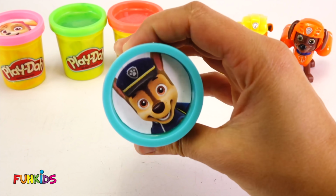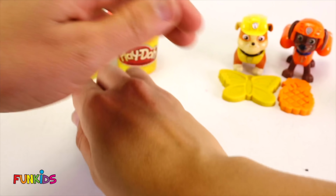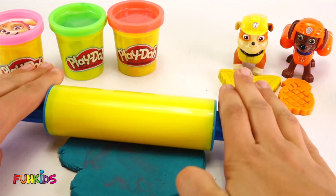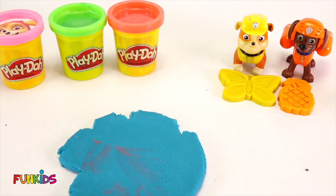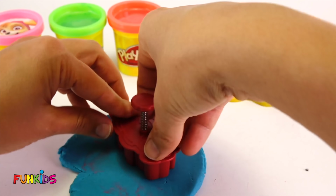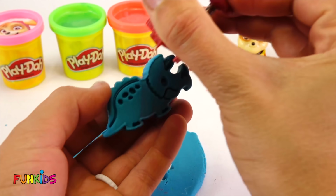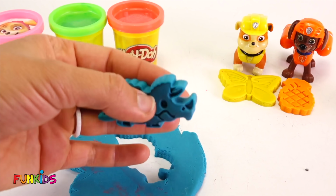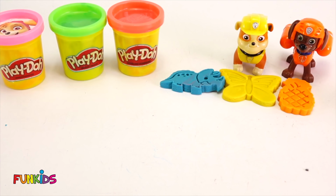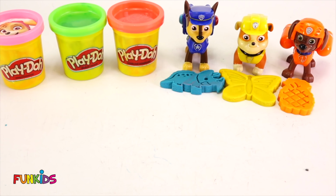Now it's Chase's turn. Chase has blue Play-Doh. Ooh, his blue Play-Doh's really soft. Let's see, what are we gonna make blue? How about a dinosaur? There we go. Dinosaur finished. Whoops. Here's our dinosaur. Now we're done with our blue Play-Doh. And there's Chase.